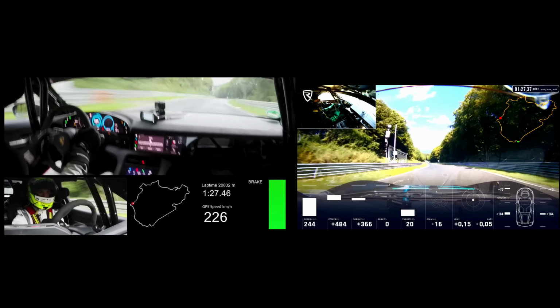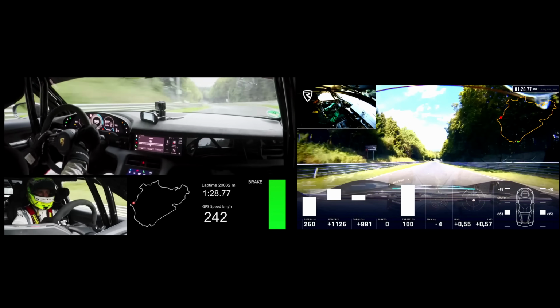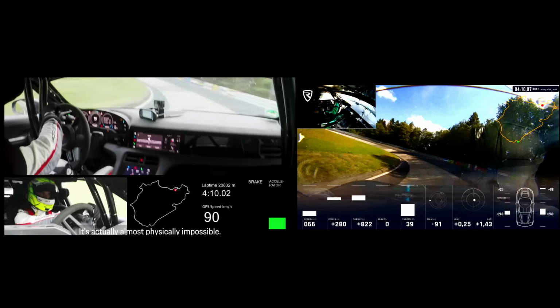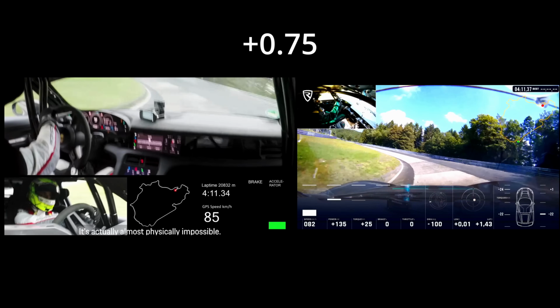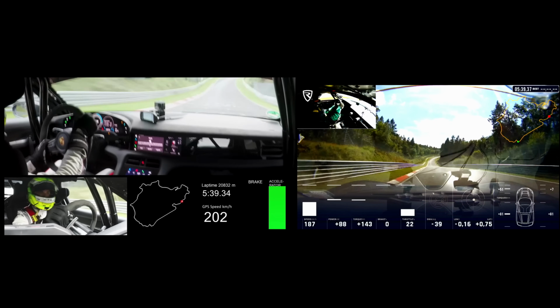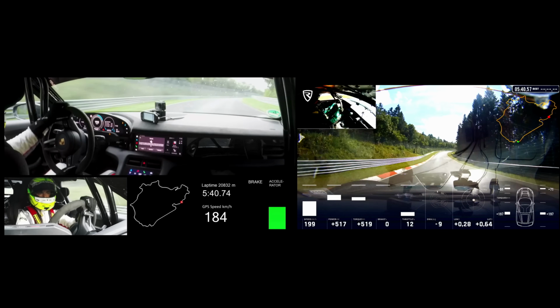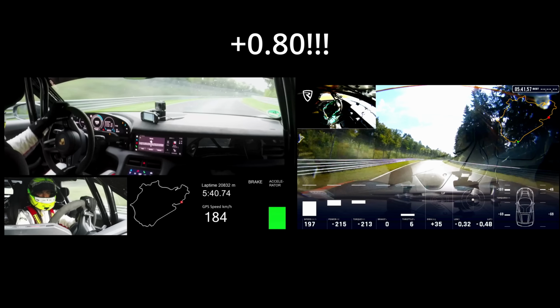If we start comparing this to the Rimac lap, we can see that heading into Foxhole, the Taycan is already about 1.5 seconds behind the Rimac at the start of the lap. The next clip we see is in the Carousel, and now the gap has come down to 0.75 seconds, but still behind. Yet, heading into the Stefan Bellof S, the Taycan is actually ahead almost 0.8 seconds at this point. So through the tightest section of the track, it gained over 1.5 seconds on the Rimac.